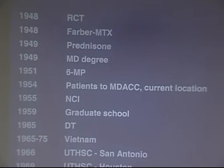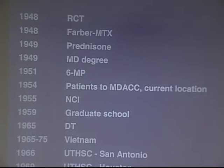1948, Dr. Farber described the first anti-metabolite, the first effective treatment for any systemic cancer, and that was the drug, an antifolic acid drug, methotrexate, which was published in New England Journal. 1949, corticosteroids, also active in children. 1949, I got my MD.